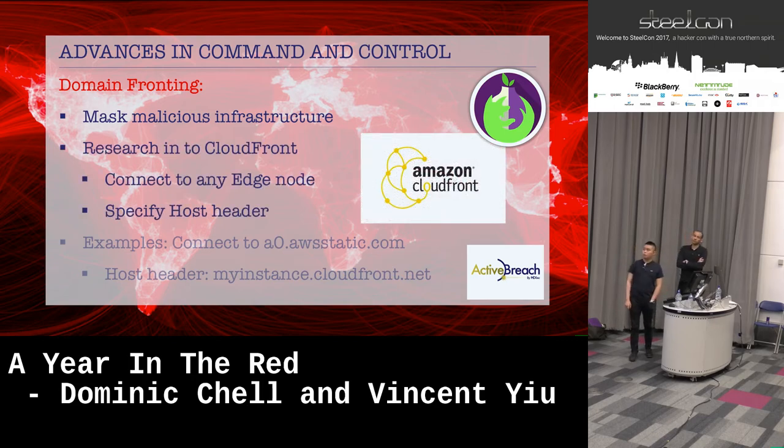So we, as MDSec, decided to research the CloudFront Content Delivery Network, Amazon's. We found that if you connect to any edge node, you can supply a host header of, you know, my malicious instance, and it will connect to my particular instance to grab data, as opposed to the actual website you connected to. So, for example, if you connect to a0.awsstatic.com, you do that DNS query, you get a CloudFront edge node back, and then you connect to it and specify the host header, my instance of cloudfront.net.